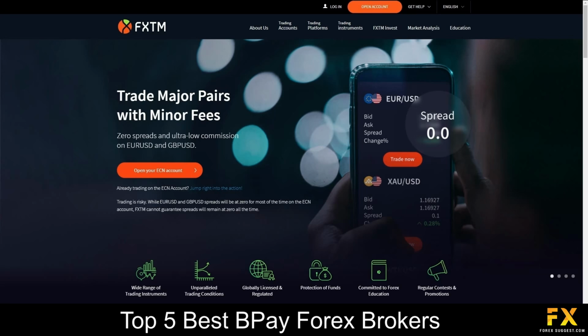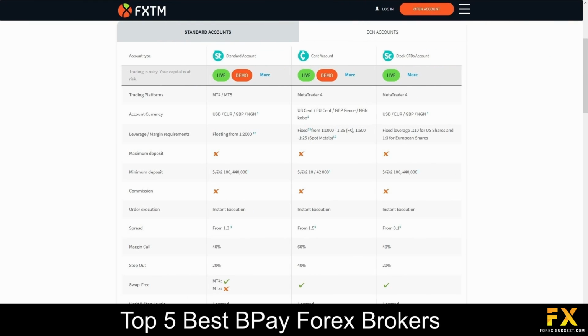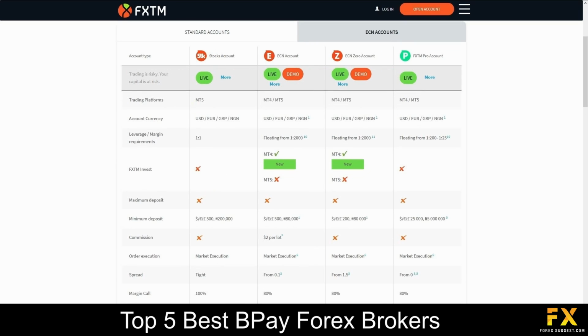FXTM provides services and specializes in trading through Forex, precious metals, CFDs, commodities, CFD indices, and cryptocurrencies. Available accounts are featured on Standard, Cent, CFD, Stocks, ECN0, ECN, and FXTM Pro accounts with swap-free options, a variety of base currency options, instant executions, and more.